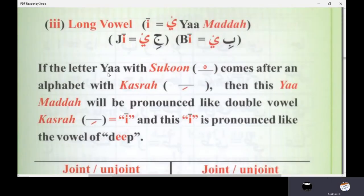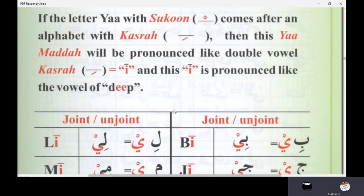If the letter ya with sukun comes after an alphabet with kasra, then this ya mada will be pronounced like double vowel kasra, e, and this e is pronounced like the deep vowel of deep.